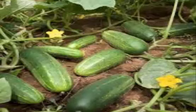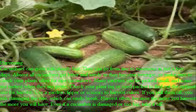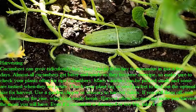Harvesting. Cucumbers can grow ridiculously fast. They can go from tiny to enormous in just a few days. Almost all cucumbers get bitter and seedy as they become overripe, so make sure to check your plants often for ripe cucumbers. Many varieties can be picked small, and some are tastiest when they are petite. Check your plant tag or seed packet to find out the optimal size for harvest.